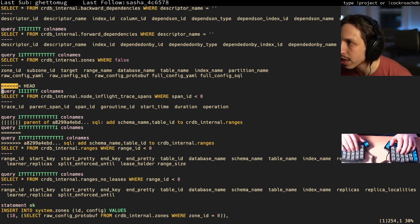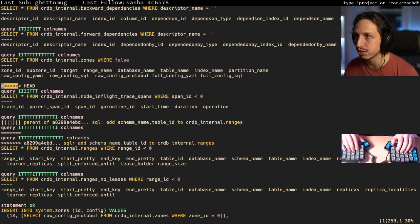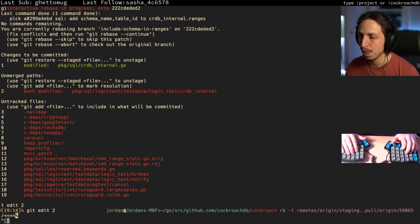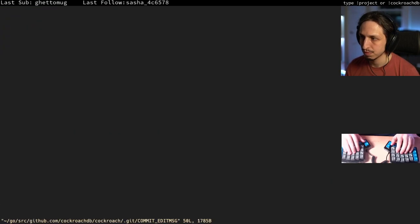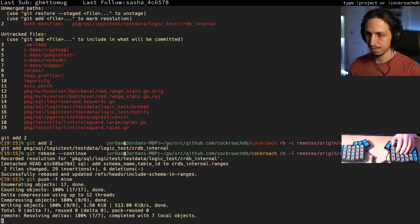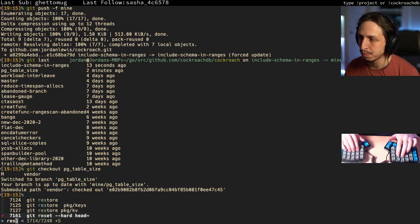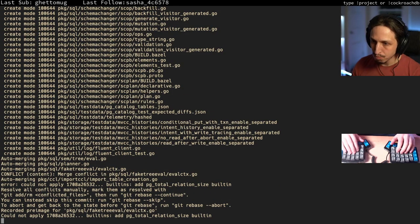But okay, so it looks like upstream, all they've done is added a new test case here for something called CRDB internal.node in-flight trace span. So all I've got to do to merge these, I think, is take theirs and then take mine as well. So I think that should be good to go. Okay, and then we've just got to rebase our one other branch one more time real quick. PG table size. Got some conflicts here too.